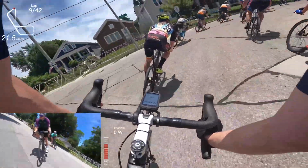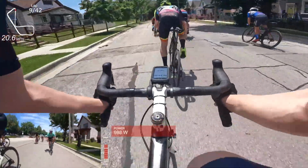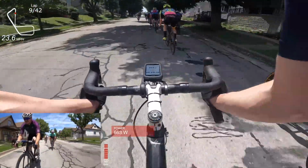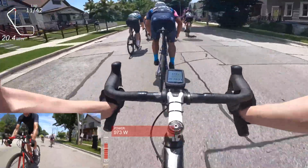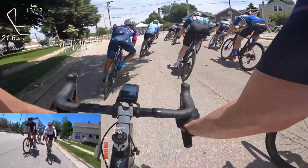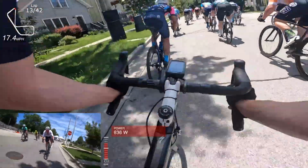And if you're even further back, like you are here, it's just non-stop blasting every single lap. So it's really, really difficult in this race to do well unless you're up there the whole time. And today, unfortunately, I just was not up there, and I was just sprinting out of this corner every single time. And that, over and over and over, really wore on me.